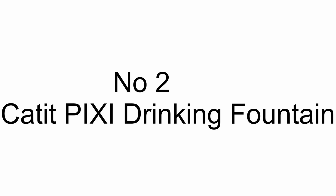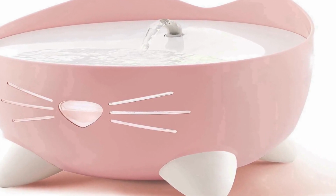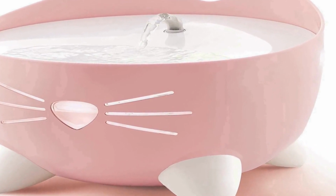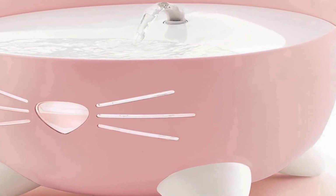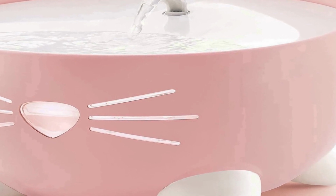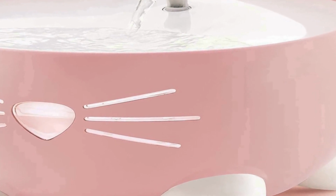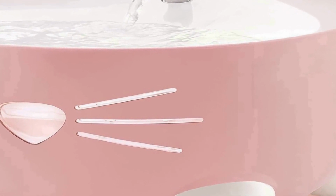The number two on the list is the Catit Pixie Drinking Fountain. It is a stylish and functional cat water fountain designed to provide your feline friend with a continuous supply of fresh and filtered water. Its sleek pink design adds a pop of color to your home while ensuring your cat stays hydrated.